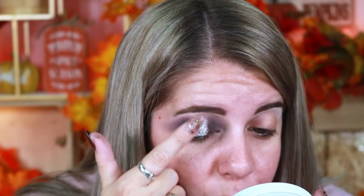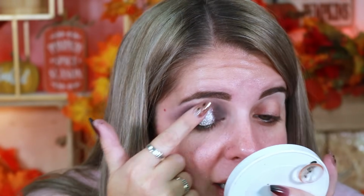Now, of course, you can lay down glitter glue if you want to, but I don't need to because I know that Huda Beauty's palette formula is truly incredible and doesn't require much to get these foils and glitters to stay. So now I'm going to go back into the original shade to blend these together so that it doesn't look like two harsh lines.